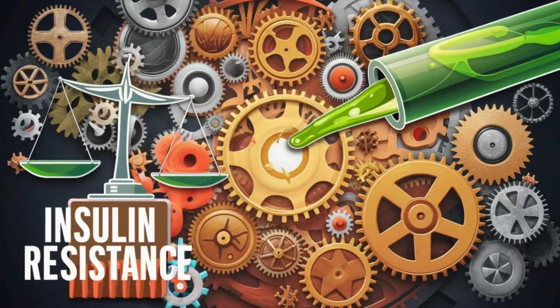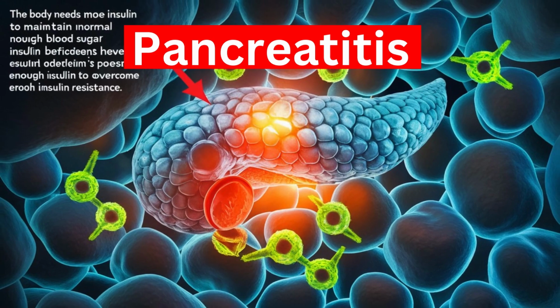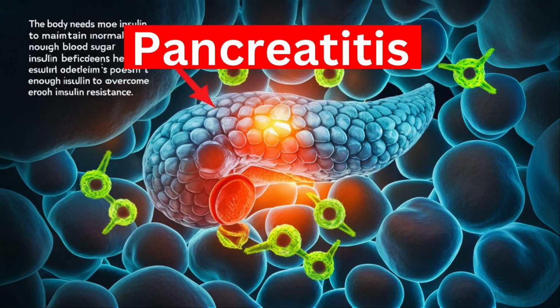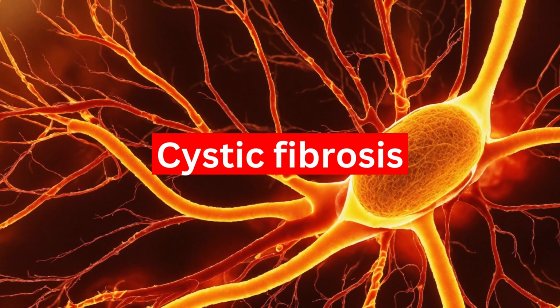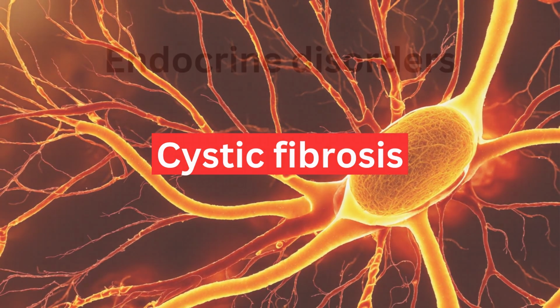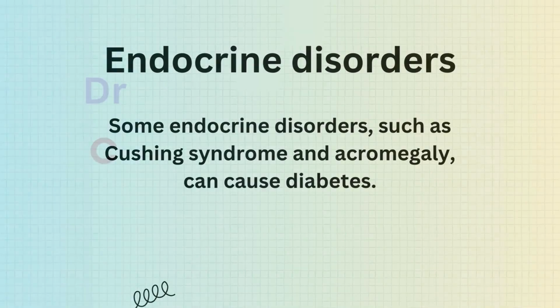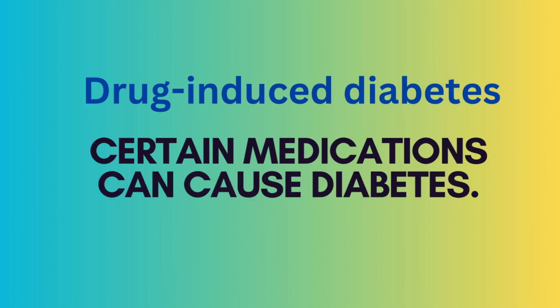Pancreatitis. This is an inflammation of the pancreas that can damage the insulin-producing beta cells. Pancreatitis can sometimes lead to diabetes. Cystic fibrosis. This is a genetic disorder that can damage the pancreas and lead to diabetes. Endocrine disorders. Some endocrine disorders, such as Cushing's syndrome and acromegaly, can cause diabetes. Drug-induced diabetes. Certain medications can cause diabetes.